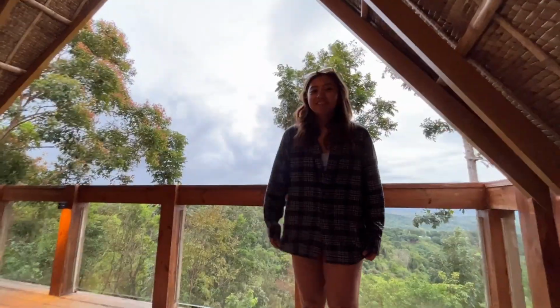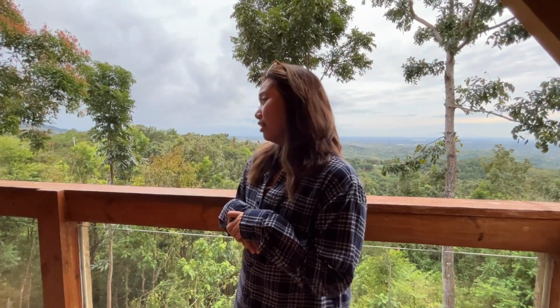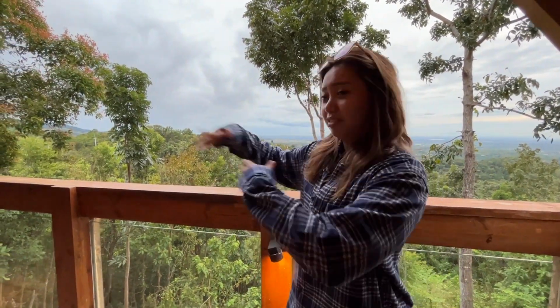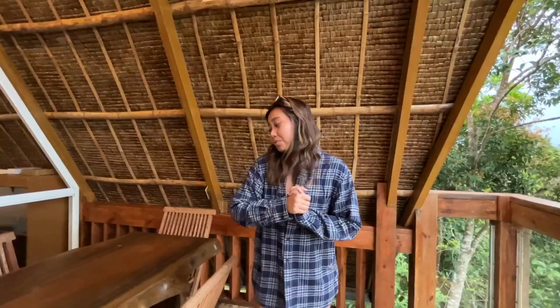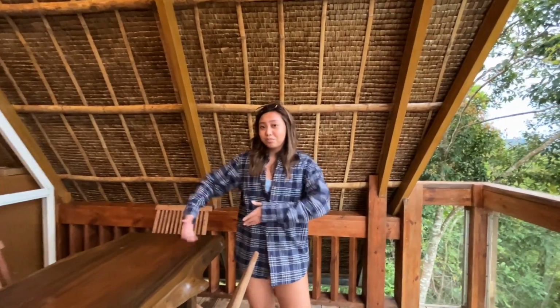Up we go. This is gorgeous. I can't believe this is just in Bulacan. It's so close to Manila. Feeling ko nasa Baguio ako, sa view, sa itsura ng place. We have another dining area here, where you guys can play games if you want. You can bring games over, you can hang out, you can eat.